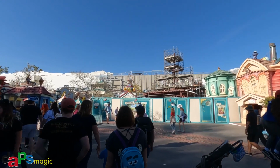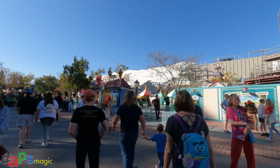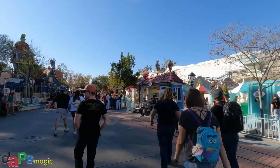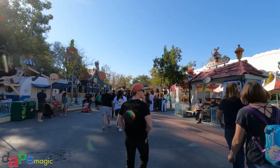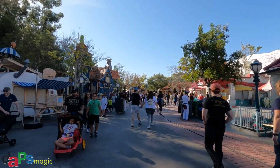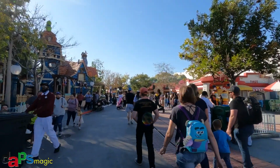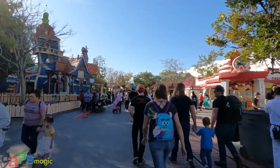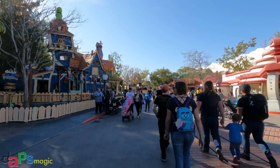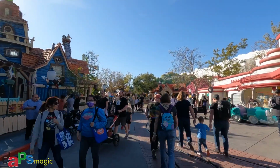It is cool to get to see the transitions happening for as long as we get to. Clearly this won't last much longer because this closes in 2 weeks. Is that right? Less. A week and a half? I think a week and a day. So there's a chance by the time this gets up, Toontown will be closed.